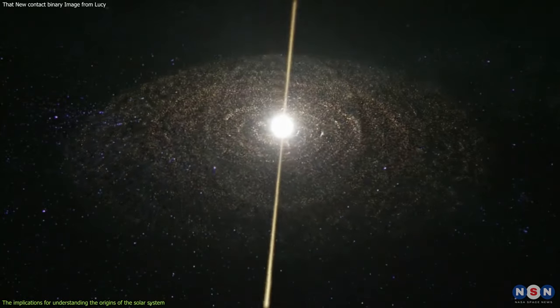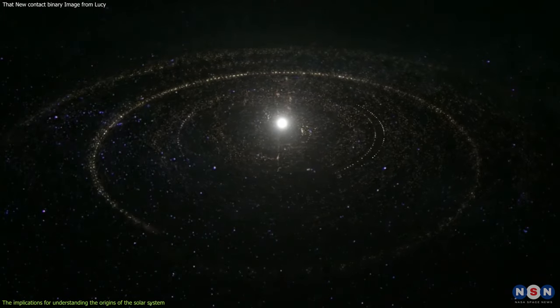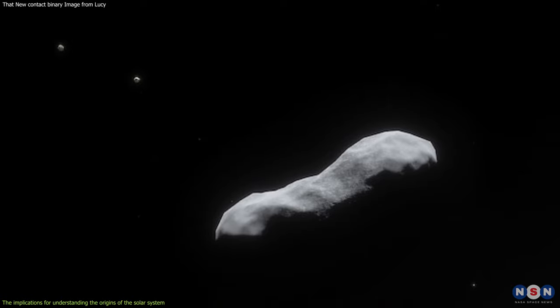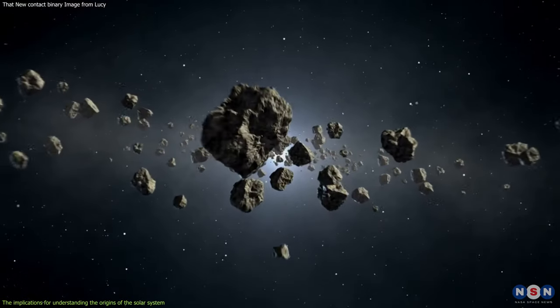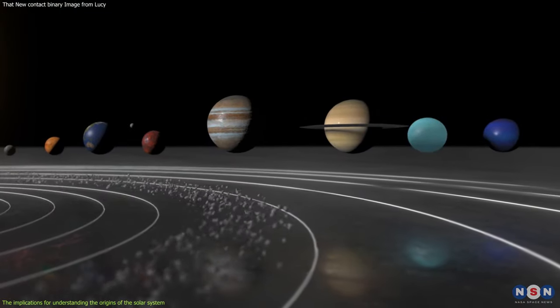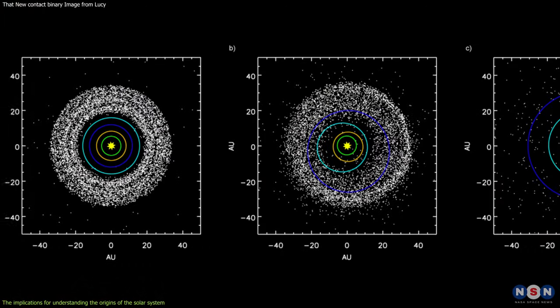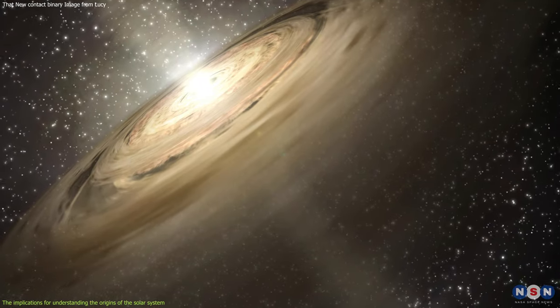Planets are the result of the collision and merger of planetesimals, and they are shaped by the interactions with other planets and the Sun. Contact binaries are the witnesses of these processes, and they can show their effects on the size, shape, and orbit of the small bodies. These objects can help us test and refine our models and theories of the solar system, such as the NICE model, the Grand Tack model, and the Pebble accretion model.